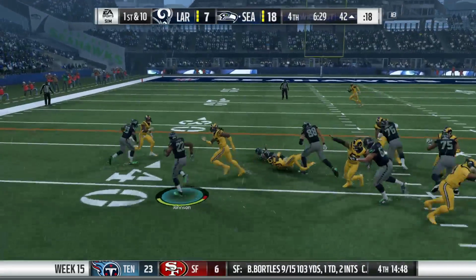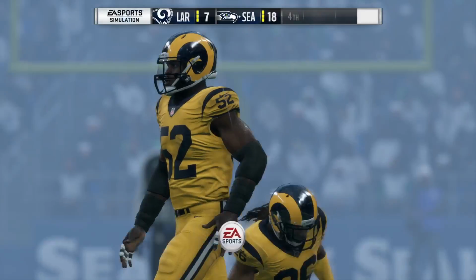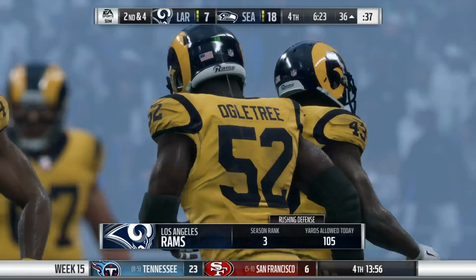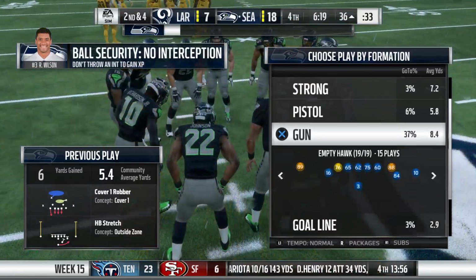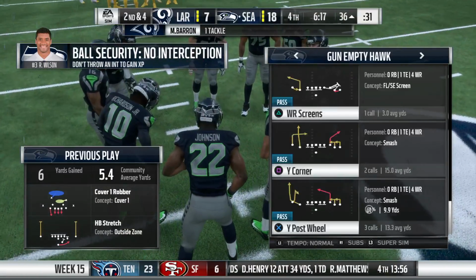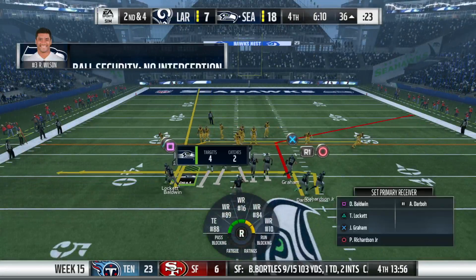They try the left side with Johnson. And he's going to fight his way forward here for a modest gain. It's a 6-yard pickup, and it gets him to 2nd and 4. And a really long drive here, and it goes on and on.